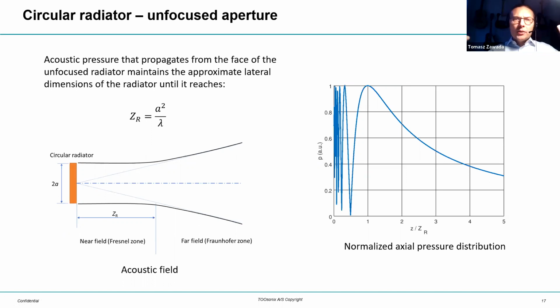That would be one of those theories that we would use to build HIFU transducers. Then coming back to our unfocused aperture, that one has a natural focal point, which is determined by the aperture and the wavelength.